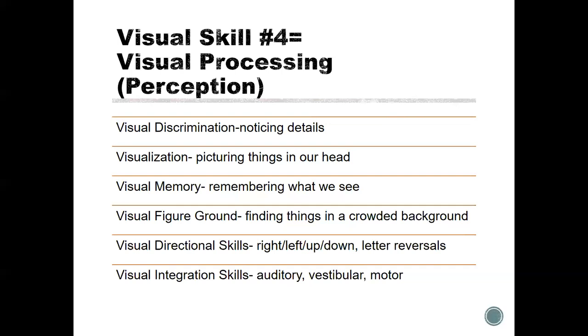Visual memory is being able to remember what you see or where you saw it. So visual memory goes, again, to some spelling things as well, but also has to do with remembering where you put your boots and remembering where certain items should be. Visual figure ground is being able to find things or what you're looking for in a crowded background. So if you have a lot of things around and you're having trouble finding things, that would be visual figure ground. One of the things that we associate oftentimes with attention deficit disorder is poor organization or being unable to find what they're looking for. So that again goes to some visual figure ground skills.